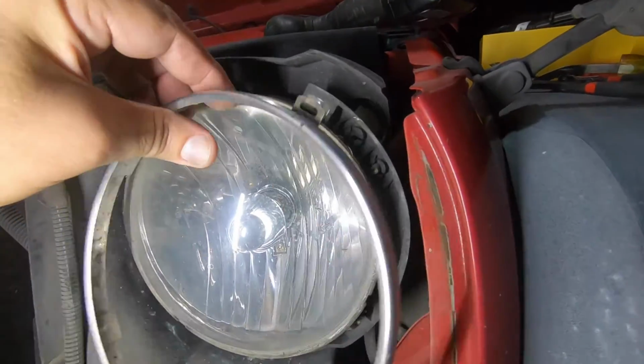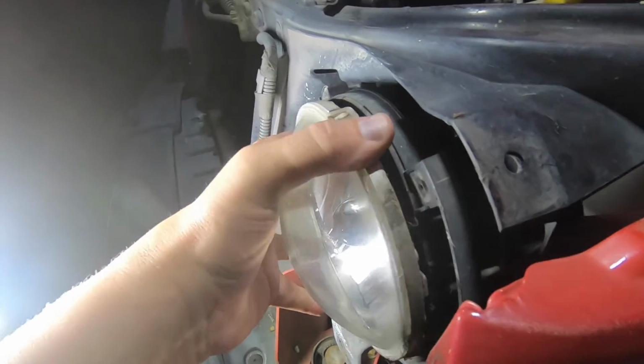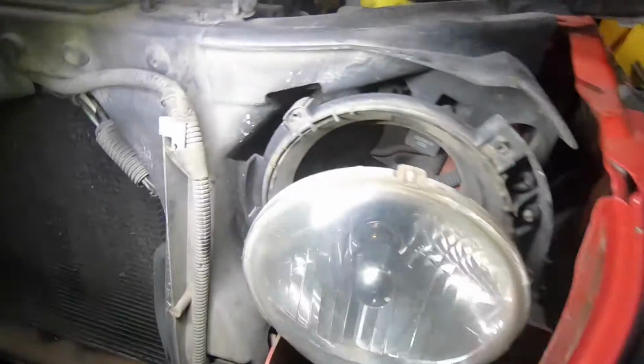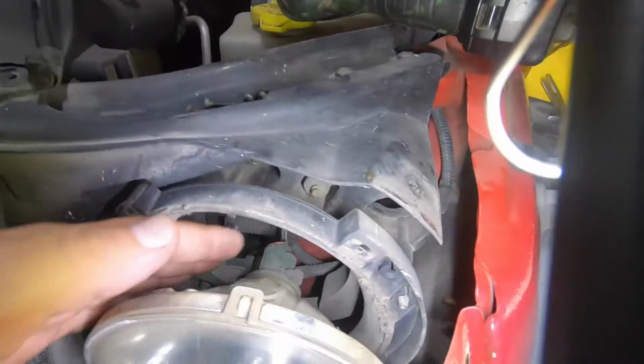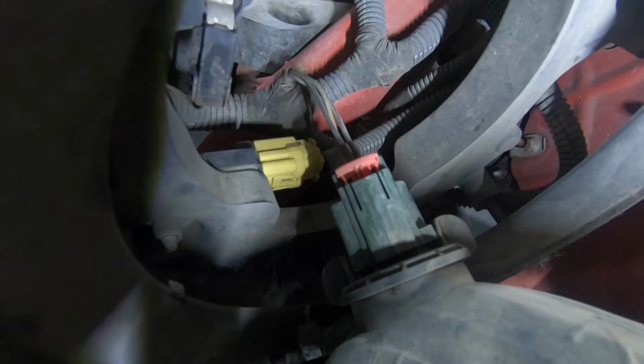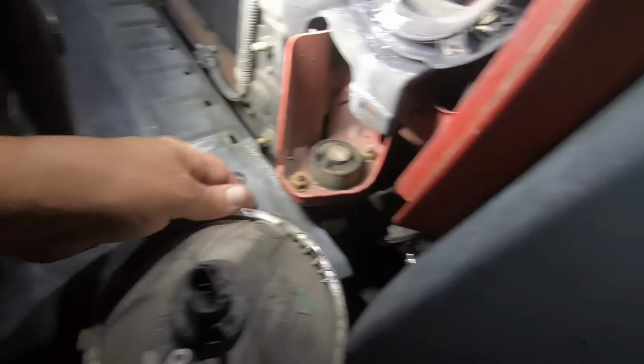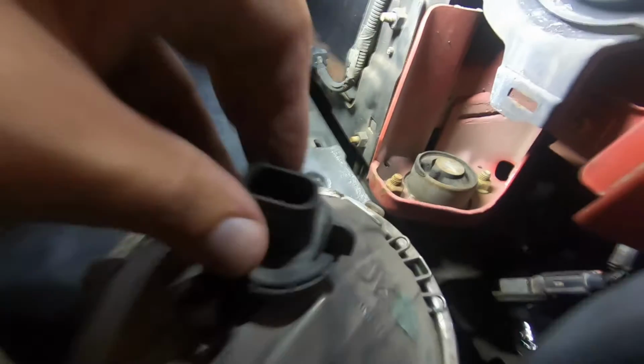Now the ring goes on one way, so you don't have to worry about that. And then you can see the plug right there. You've got, see the little red piece right here? Take a screwdriver, just push it out like that. Push that little tab right there, and it'll unplug. Now, the light just rotates right out of there. And that's what the original light looks like.